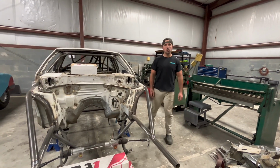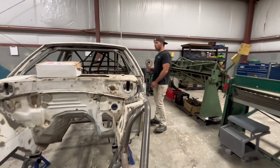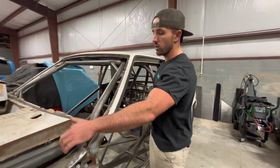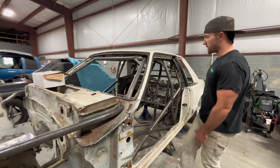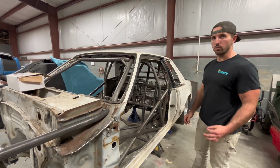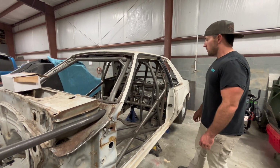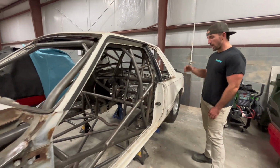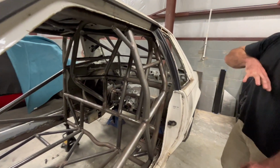Moving on from there, we haven't done anything to the center part of the car other than weld our bars to it. But the center part of the car is going to be kind of the last thing that we do here for now. So we'll move kind of to the back of the car. As you can see, and from the other videos, we got everything cut out.